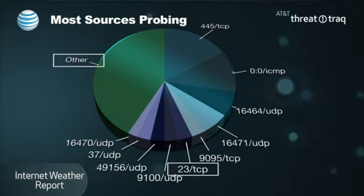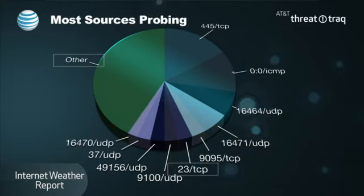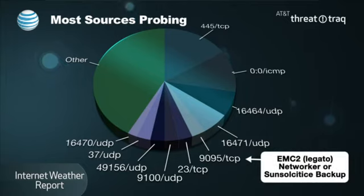One of the ones that stood out, or actually two of them that stood out as somewhat unique, are associated with the security surveillance camera DVR botnet that we're tracking. One is port 9095, and I had to look that one up. This is associated with EMC2 or Legato Networker or Sun's Solstice backup. So there are a couple of applications associated with that. Perhaps they're digging around to see if they can find those.